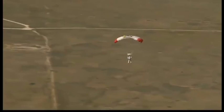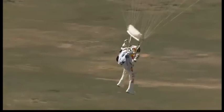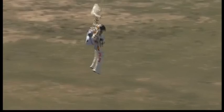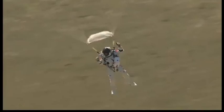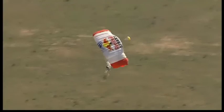Luke's making the call to drop smoke, Felix. That means to drop a smoke marker from one of the helicopters. He wanted the smoke so he could see the wind direction. Hey, Felix, the wind is coming from the ridge. No, towards the ridge. Art Thompson, the technical director of the Red Bull Stratos program, telling him that the wind is coming from the direction of that ridge I was talking about.